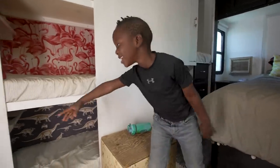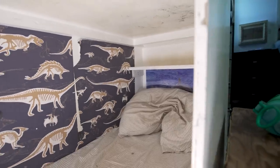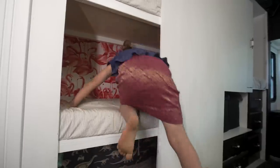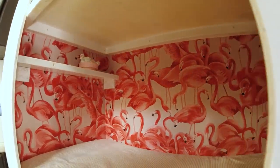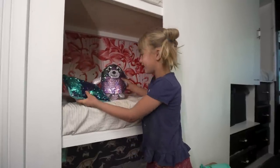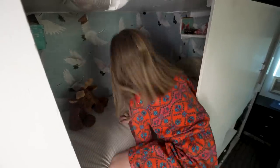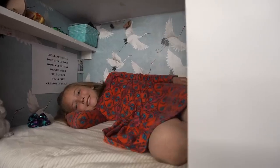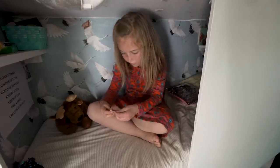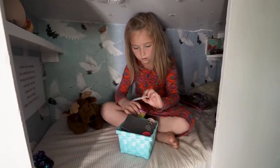This is my bed. It has dinosaurs. I'm Bernadette, and this is my bed. I get the middle bed because I'm the middle person in our family. I have 2 of these, but one's a doggy, see? Hi, my name's Constance, and this is my bed. I sleep up here, and we have a stool that I can get onto my bed. My wallpaper are cranes. These stars glow in the night, and I have a box that I can put a bunch of things in, Play-Doh, a sticker.